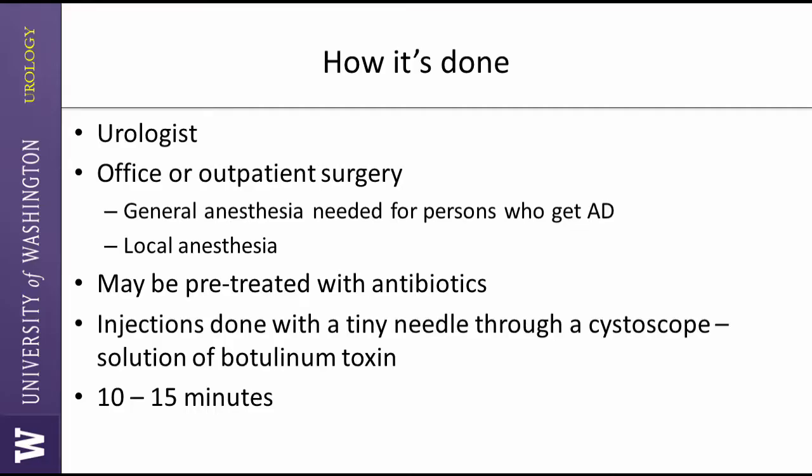How it's done is typically by a urologist. This is not a difficult procedure. Most urologists are able to perform this procedure.